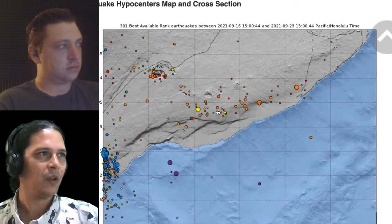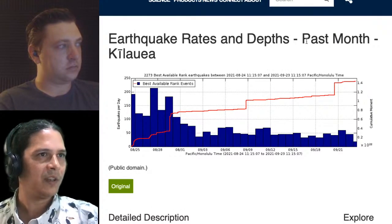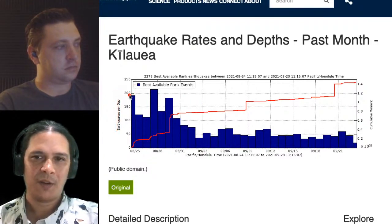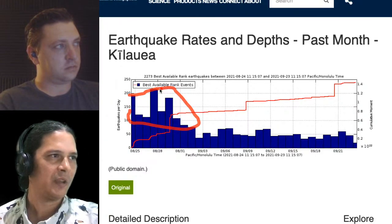That's the last week. And let's iterate here. Here's our earthquake rates and depth for the past month. So the earthquakes per day, once again. A month ago, we're in the middle of that seismic crisis, the intrusion in the Southwest Rift. That's what you see over here. That was reaching up over 200 earthquakes per day.